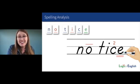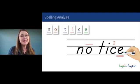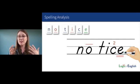And C said its second sound, so we'll put a 2 over it. But why did it say its second sound? That's right, because of the silent final E. The C says its second sound because of the E. Let's read it. N-O-T-I-S. Notice.